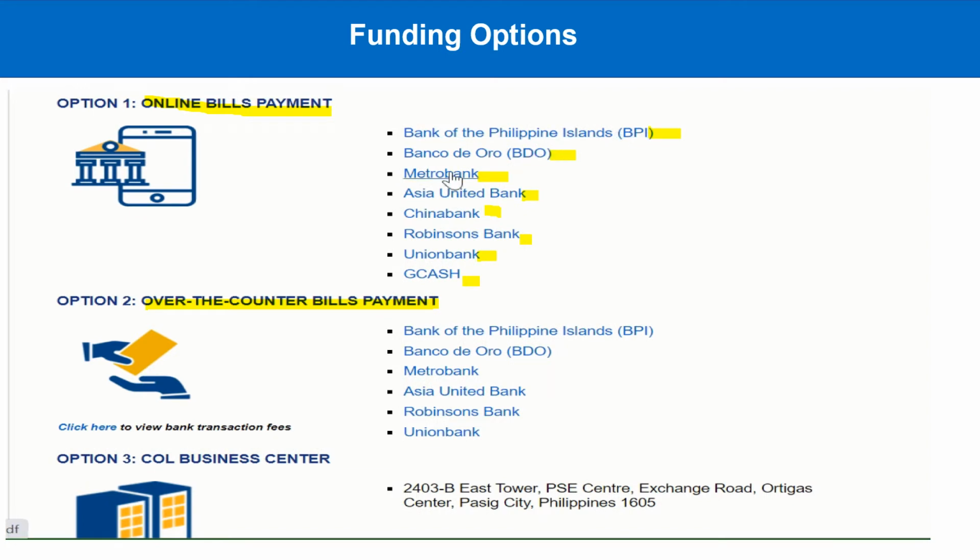So ito naman, yung pupunta tayo sa bangko, magbi-bills payment tayo, pipila tayo doon para i-deposit yung account dun sa Col account number natin. So pwede tayong pumunta ng BPI, BDO, Metrobank, AUB, Robinsons Bank, and Union Bank. And if we want, we can also go to Col Business Center. Pero ito, hindi ko na to nire-recommend kasi pupunta ka pa sa Ortigas just to fund the account. So mas pinakamagandang option dyan, use na lang online or over-the-counter bills payment sa pinakamalapit na bangko.